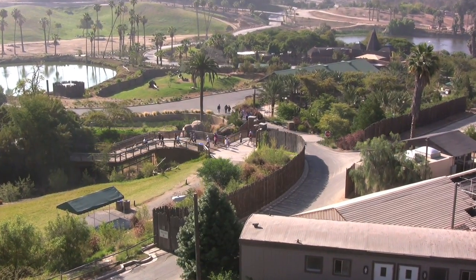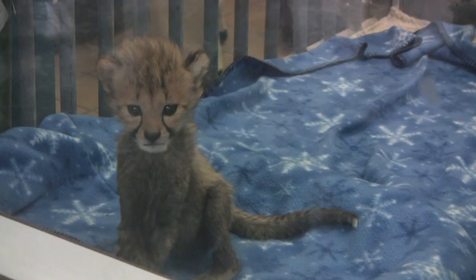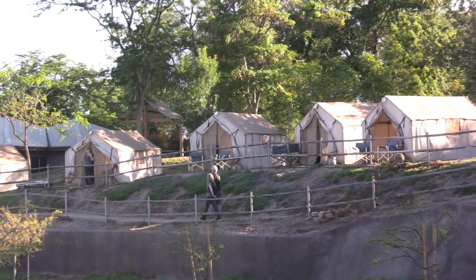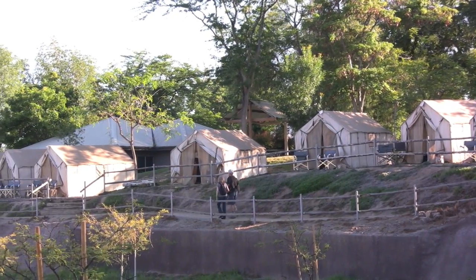My favorite stop was the animal nursery, where a trio of baby cheetahs waited for their morning milk. Next time you're searching for a place to stay in San Diego, consider this unique and unforgettable overnight safari. I had a blast, and I know you will too.